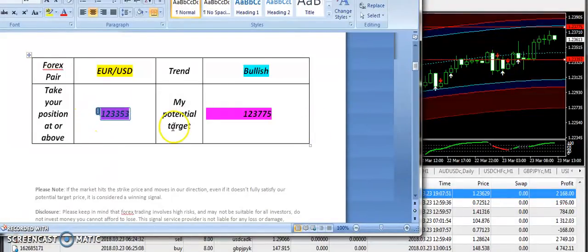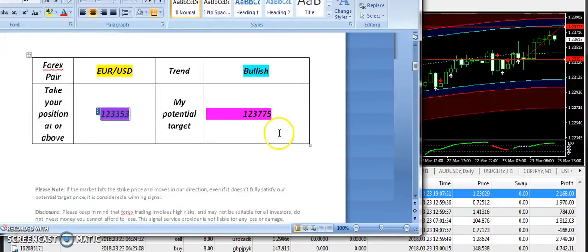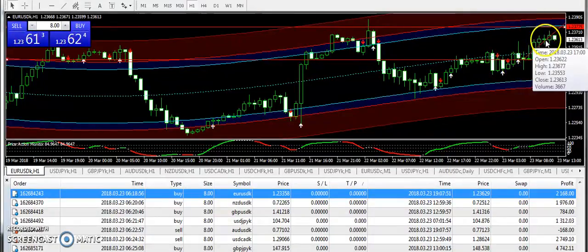I have supplied a clear bullish trend in case of EURUSD today. 1.23353 was the predicted entry from my side. And guys, you can see a very good clear pattern on the chart, and it has gone even near to the targeted price 1.23775. So guys, if you have taken a buy trade on EURUSD, then you must be in very good profits because it has gone so many pips high.